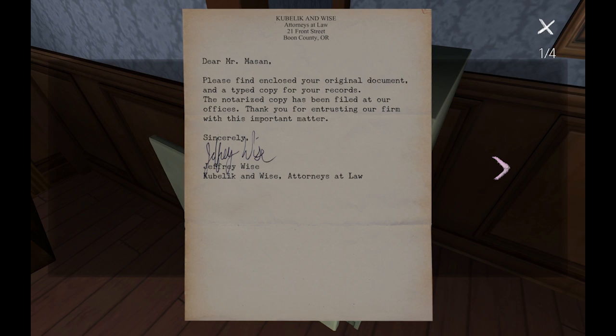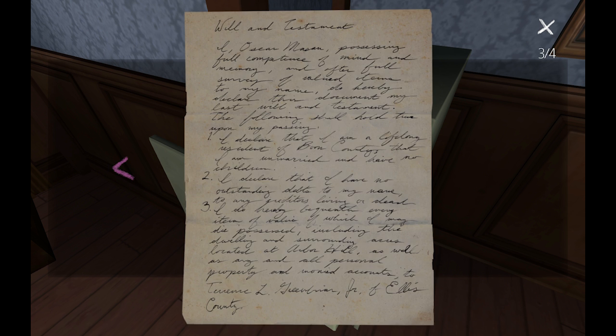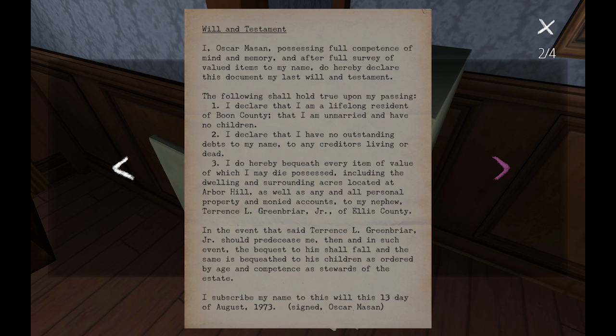Dear Mr. Masson, please find enclosed your original document and a typed copy for your records. The notarized copy has been filed at our offices. Thank you for entrusting our firm with this important matter. So, Masson. Oh, it's a will and testament. Oh my God. Okay, let's read this. Will and testament. I, Oscar Masson, possessing full competence of mind and memory, and after full survey of valued items to my name, do hereby declare this document my last will and testament. The following shall hold true upon my passing.